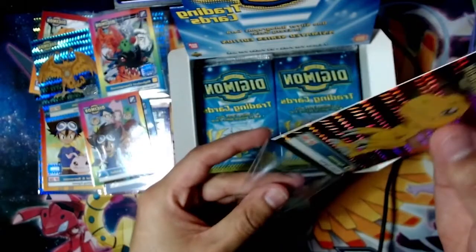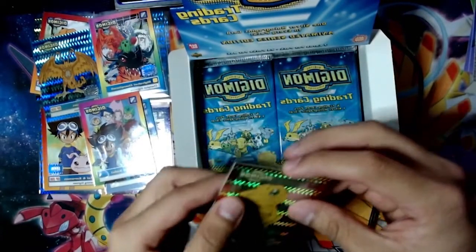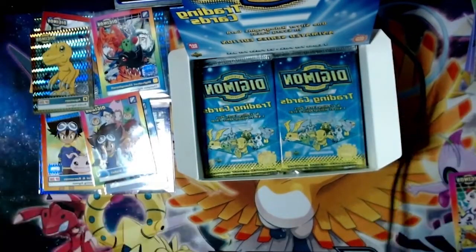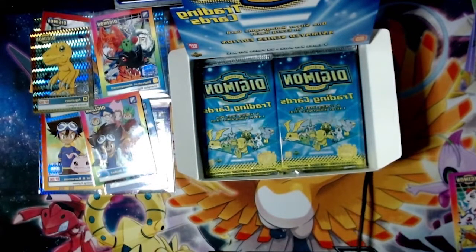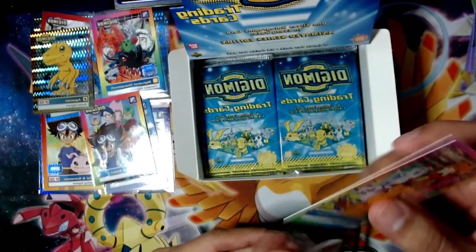So this is series one, so I don't think they have any of the mega evolutions yet. Nah, I think. Yeah, I don't think so because everything's been champion Agumon so far. Agumon and Gurumon do, but the others they don't.